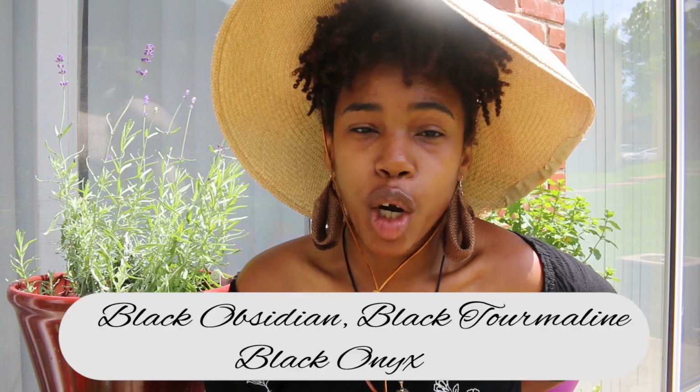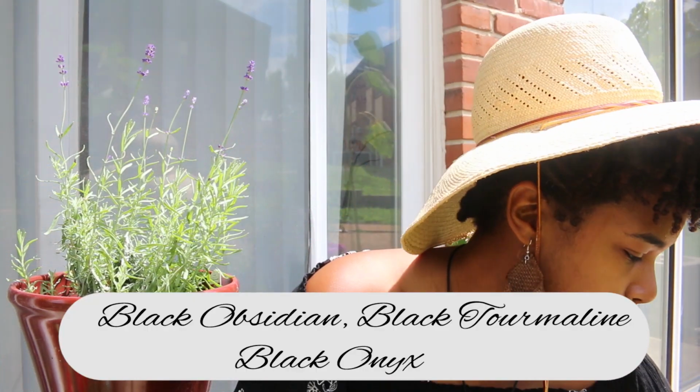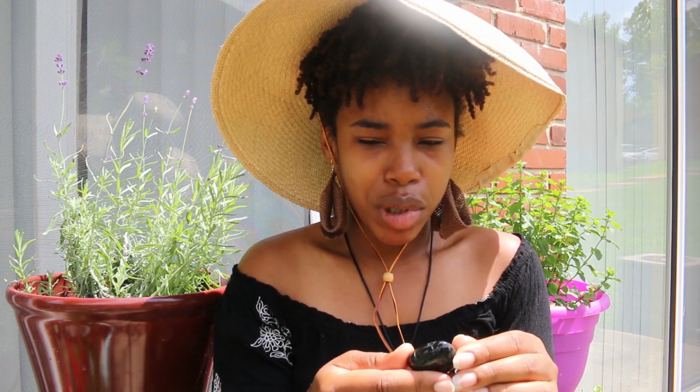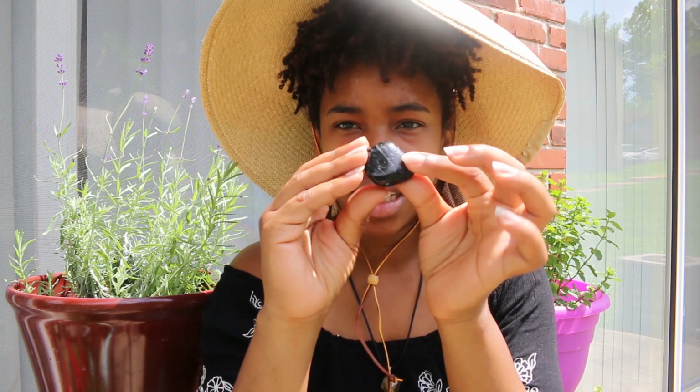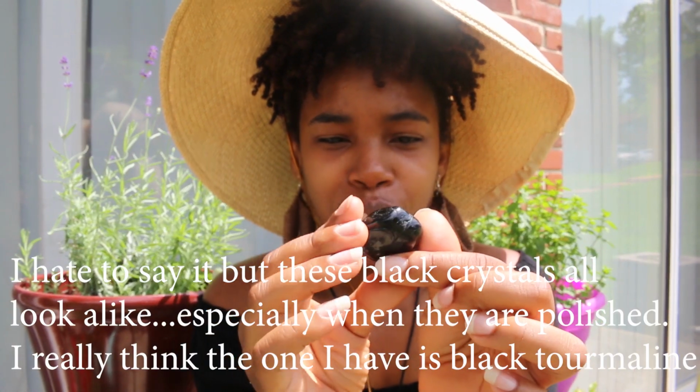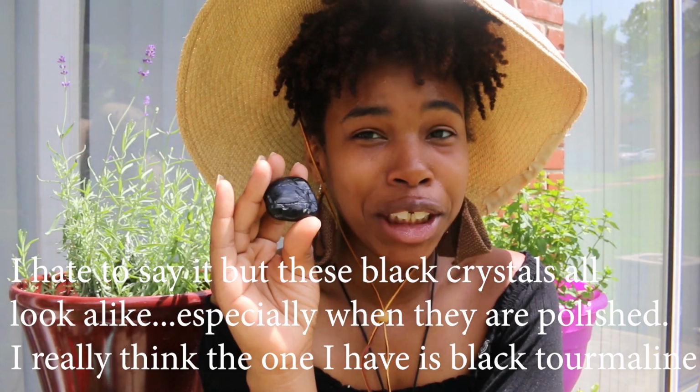Next on my list is to get any type of black stone, like a black obsidian or a black tourmaline. What these crystals help with, now this is, I believe, oh my gosh, this is a black obsidian, or it's a black tourmaline. Sometimes they can look really similar, but this is one right here. What I like about black stones is that any type of black crystal that you get is going to help to protect you from certain energies that are out there.